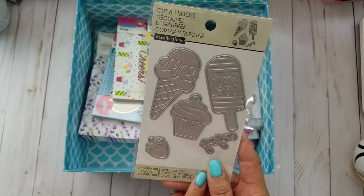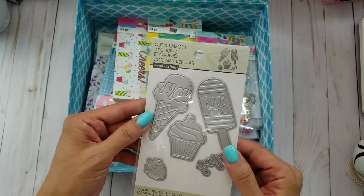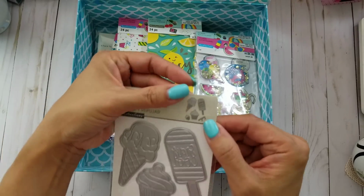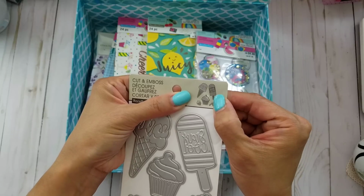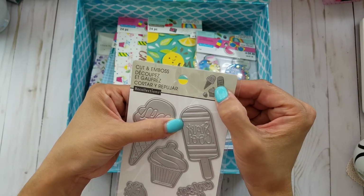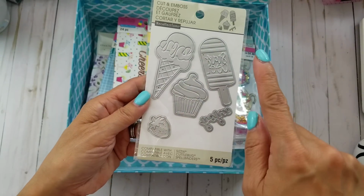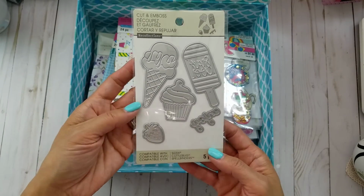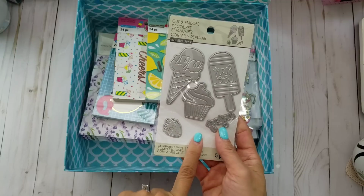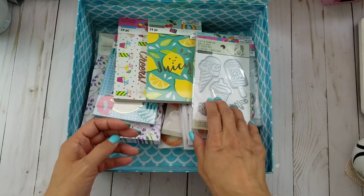I used my coupon on this one because I couldn't help it. I was looking at all the dies and I'm just loving the popsicles right now. So I went ahead and got this one, because this one says, what does it say? I think it says so cool. I can't read it. But it comes with everything I love. Look, there's a little strawberry, a cupcake, an ice cream cone, and it says enjoy. So I just got it. I thought I had a 50% coupon, but when I got to the register, it was expired. So I ended up getting it for 40% off, and it still came out to like $5.99. So it's still not bad for a set.